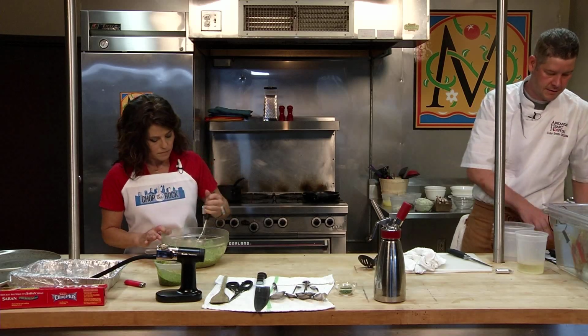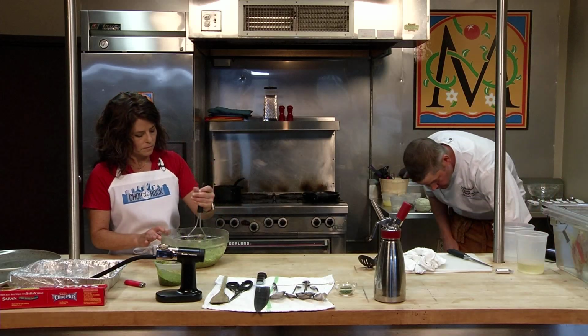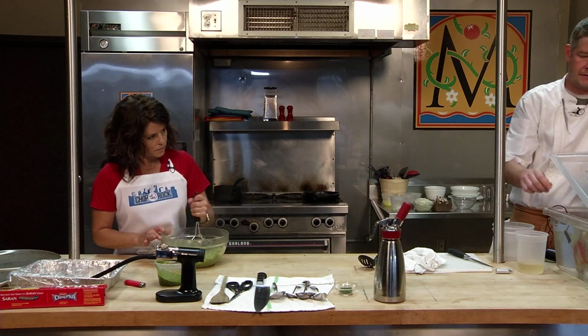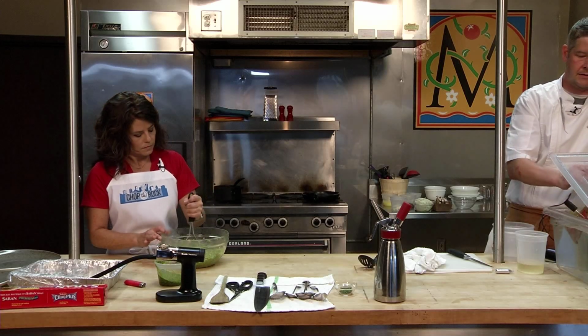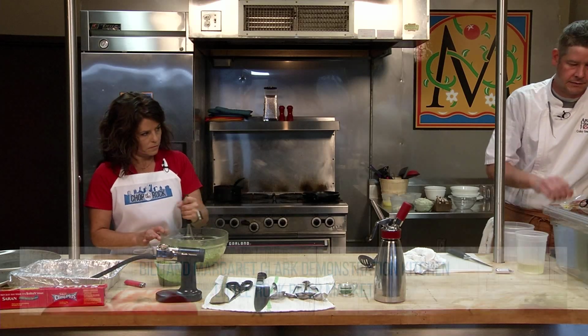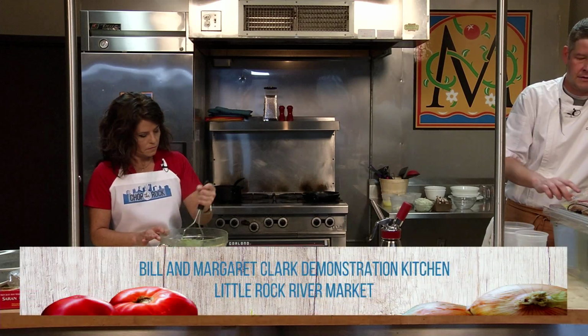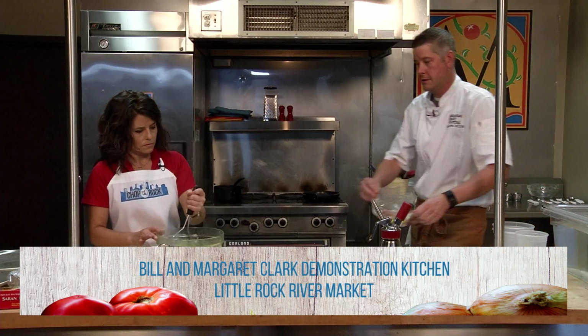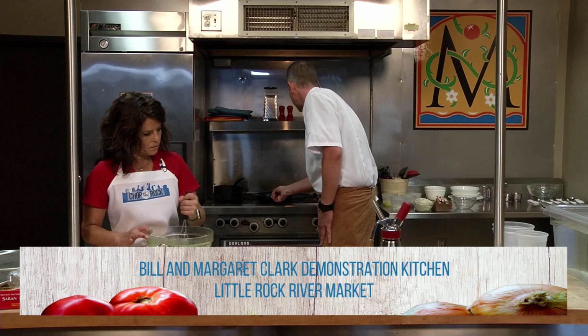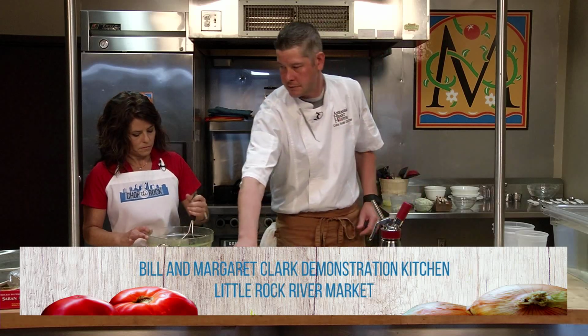So you're looking good there. I'm at pretty close to temp right now, so I'm going to go ahead and shut this off. Because we're going to sear it really good. I'm going to turn it up, get that good and hot.